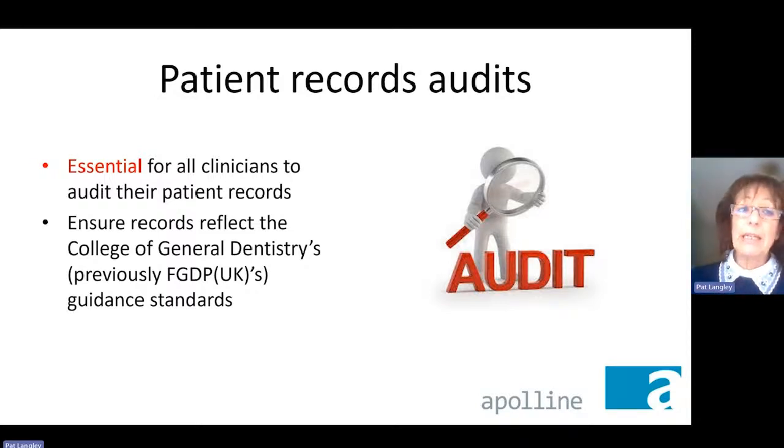And I personally, this is my personal view, I do think that it should be clinicians auditing their patient records. And what you want to make sure is that your records reflect the College of General Dentistry, CGDent, previously FGDP's, guidance standards. Now, the reasons I think clinicians should do it is that it's very, very difficult for anyone other than the person who's made the records to be saying, well, you haven't done this, you haven't done that, you haven't done the other. On the other hand, I do see patient records completed by clinicians that just say yes to everything, which again isn't very helpful.